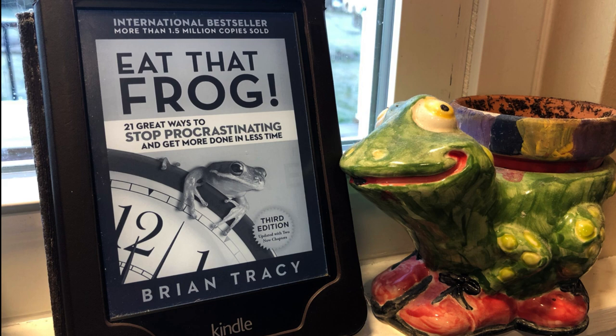success. Chapter 10, Leverage Your Special Talents. In Chapter 10 of Eat That Frog, Brian Tracy encourages readers to leverage their unique strengths and talents to achieve success. Each individual possesses special abilities that can set them apart and contribute to their personal and professional growth. Let's explore how Sarah, a successful interior designer, exemplifies the major action points from this chapter.